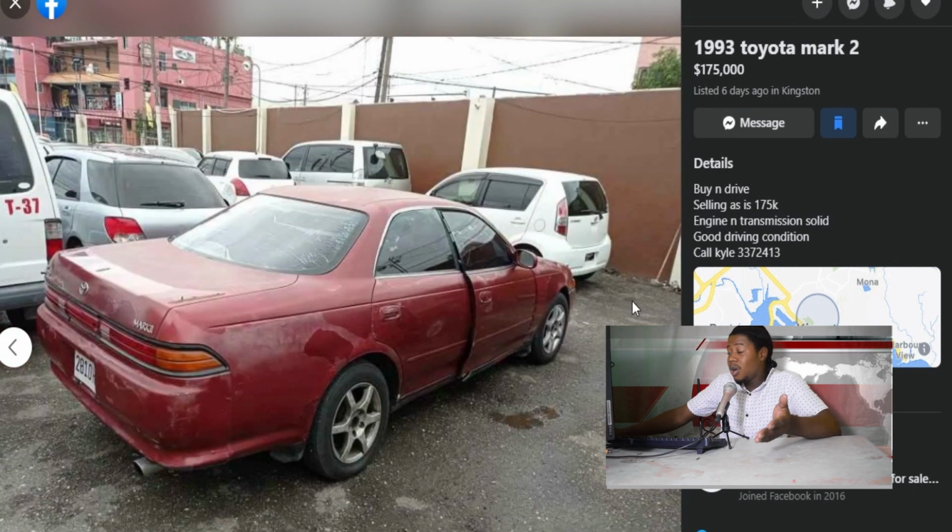So yeah, it could be a good buy if you could manage to get it for like 150, and manage to get it sprayed for like 60 or 50,000. You see me, you could have a good vehicle right there if the engine and transmission are in good condition.